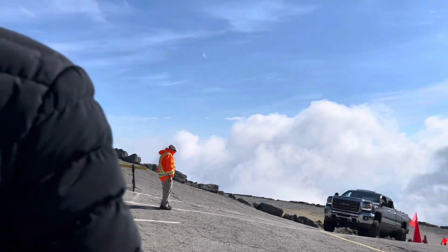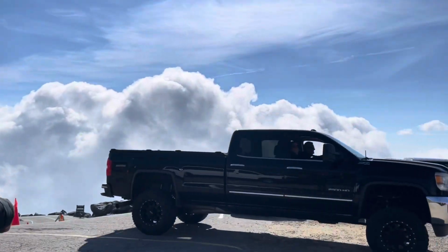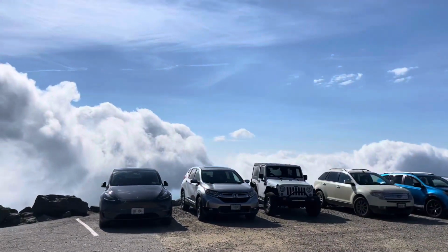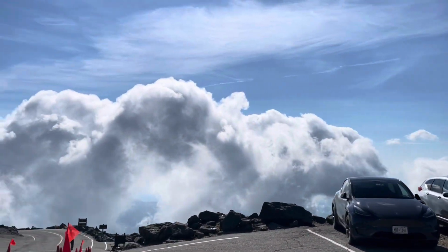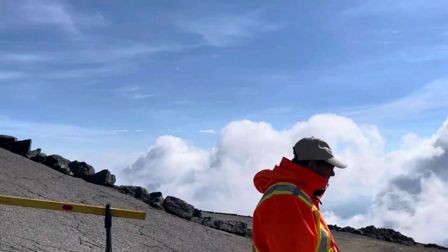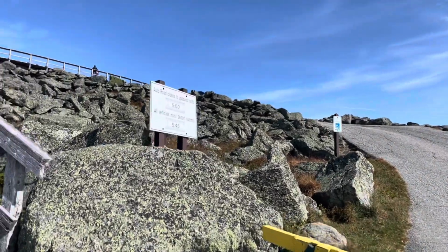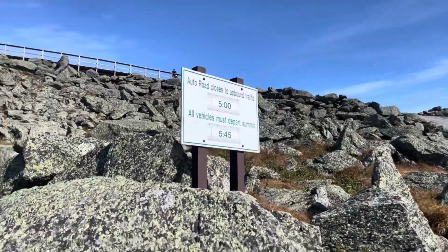The lady drove this big truck from those curvy roads. Wow, amazing. It's so beautiful here. We can see the closing times here, 5, and all vehicles might depart at 5:45.